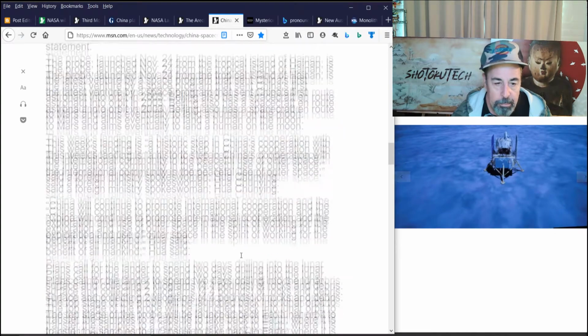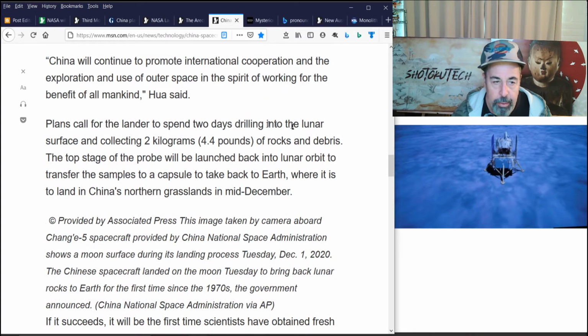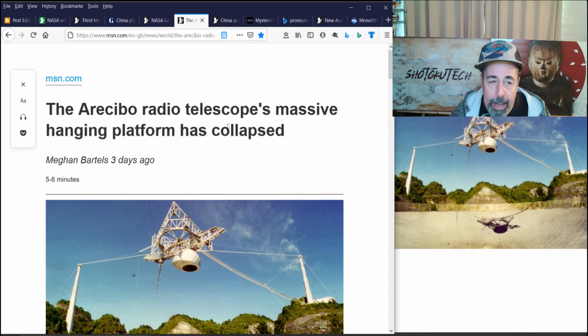All right. So they plan to spend 2 days drilling on the lunar surface and collect up to 4 pounds, or 2 kilograms, of rocks and debris. Good luck with that. Well, sad news, Arecibo's radio telescope massive hanging platform has collapsed.